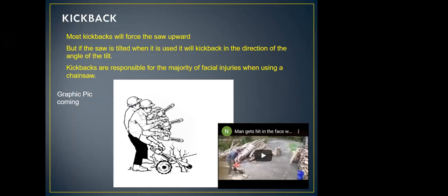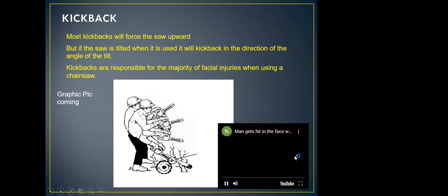There's a quick little video here. Now it is kind of graphic, so I want to warn you. But this fellow was out doing some work outside an office building. He just happened to be in the area where the surveillance camera was. So we'll take a quick look at this video.